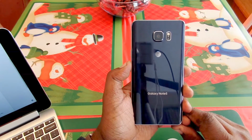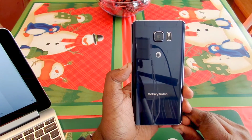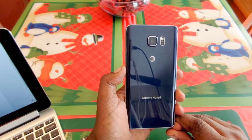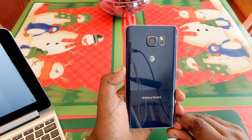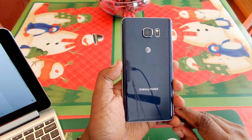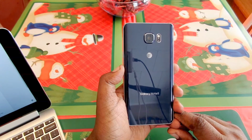Now, like I said, I've had Notes before. I had the original Note, which to me was a cool phone because at the time that probably was the biggest phone I'd ever had. And then I skipped the 2 and 3, and I had the Note 4. The Note 4 was a beautiful phone because it had the removable back, the chamfered edges, and it was nice, man. I really liked it.